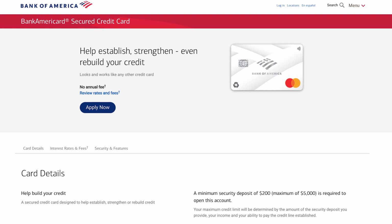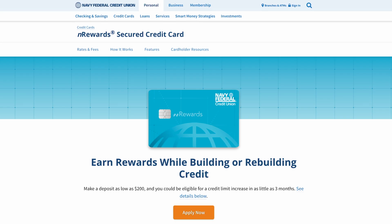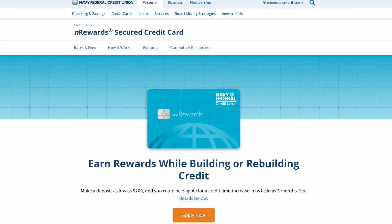Here are some recommended cards that don't have an annual fee and will allow you to graduate to a traditional credit card. The Bank of America Bank Americard Secured Credit Card, TD Cash Secured Credit Card, US Bank Secured Credit Card, and the Navy Federal Rewards Secured Credit Card if you can get in.